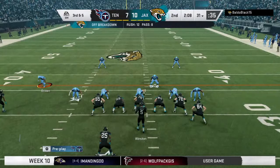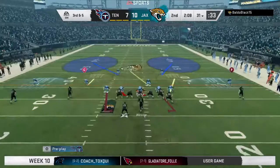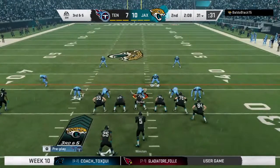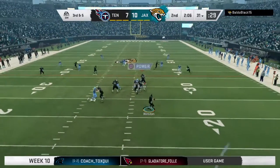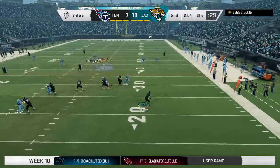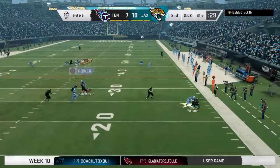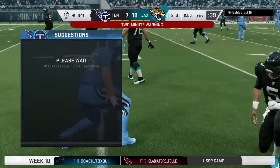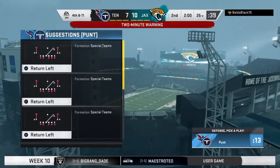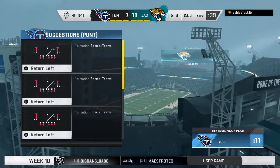The Jaguars on 3rd down. Just 1 for 3 thus far. This will be 3rd and 5. Jameis to throw it. Flush to his right. And he can't find a receiver, and he's brought down. 2 minutes remaining in the first half. 10-7, our score.